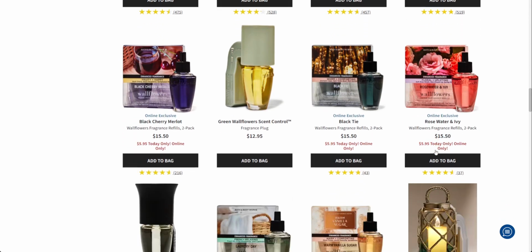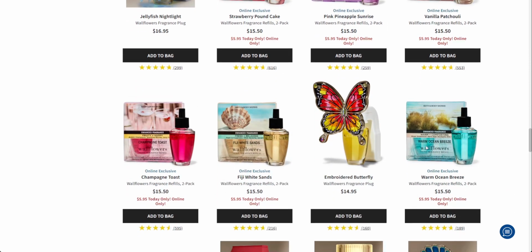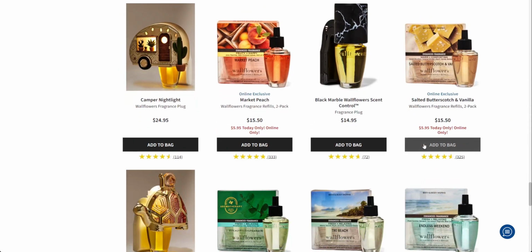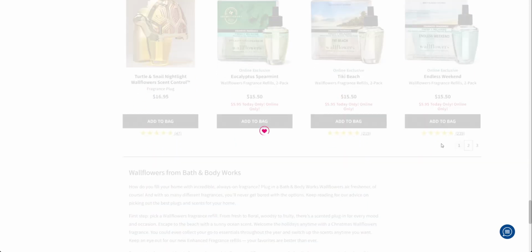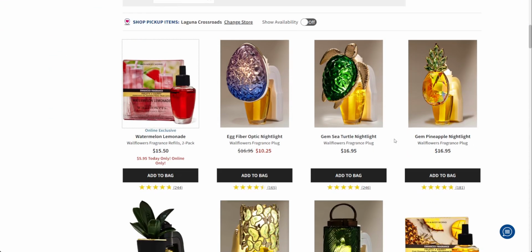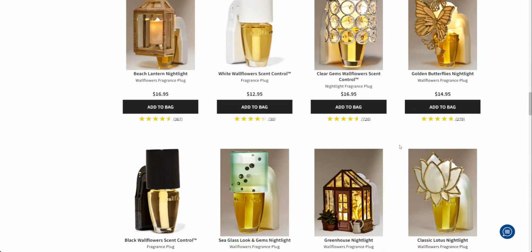The 2-pack. But by the way, since SAS is coming up, I have a feeling we're going to see a lot of 2-packs of wallflower refills again for SAS. So that's something to look forward to as well. There were a lot of choices at the last SAS that we had, the Christmas one, the winter one. There were so many choices of the wallflower refills at a really, really great price.